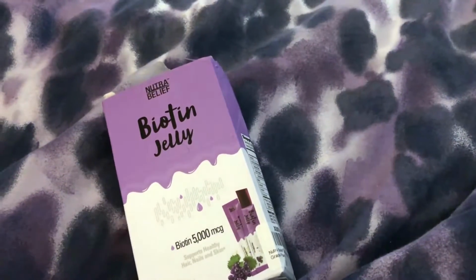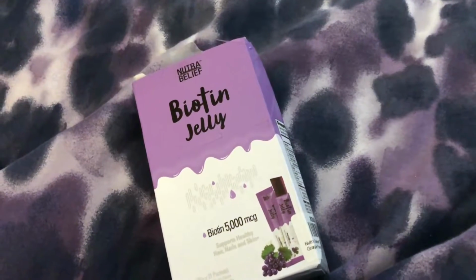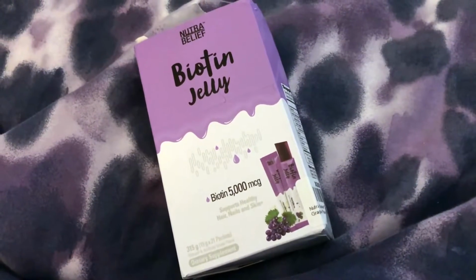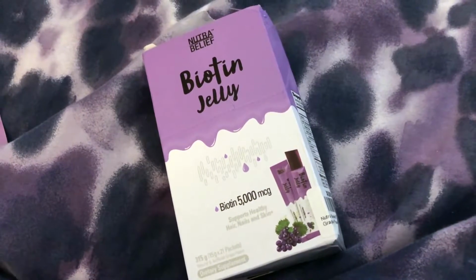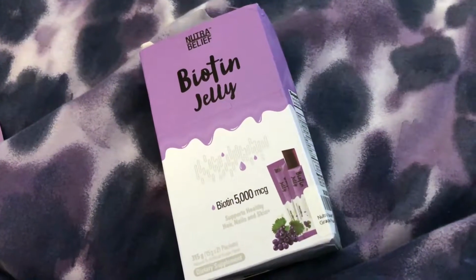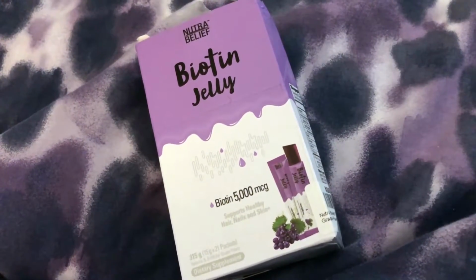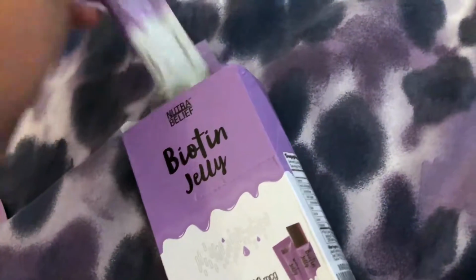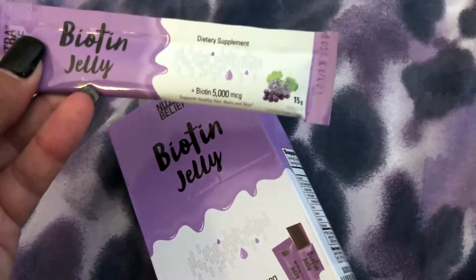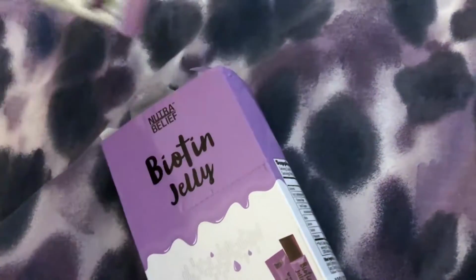They are 5,000 microgram fruity chews, and they come with 21 individually wrapped vitamins for thicker, longer, stronger hair and nail growth. This one is juicy grape. They come in these little packages that are 15 grams. It's a dietary supplement.